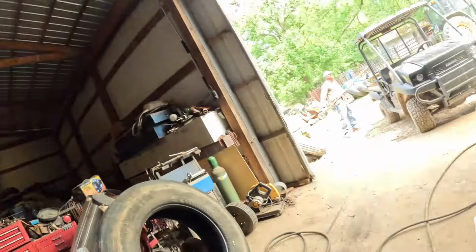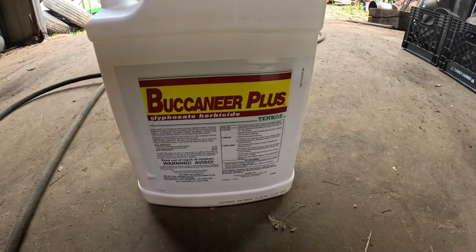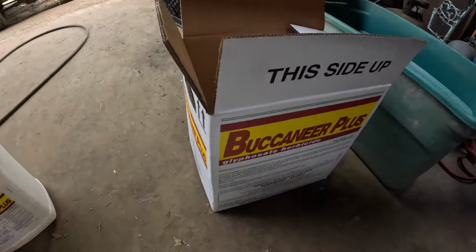Yeah, so like I was saying, we're spraying glyphosate due to budget constraints. We had to switch brands. That's Dr. Thunder, if you want to know in comparison. This is part of that Bermuda establishment that we've been talking about.